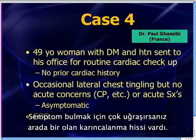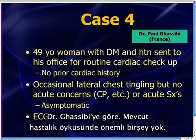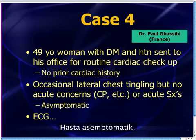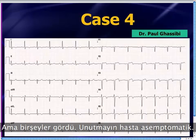And, you know, if you really draw some symptoms out of her, maybe she's had occasional tingling on the left side of her chest that she was just attributing to maybe her bra straps, according to Dr. Gassibi. But really unremarkable history of present illness. She's asymptomatic, so he just gets a routine 12-lead EKG, probably not expecting to see much of anything. But sure enough, he does see something.